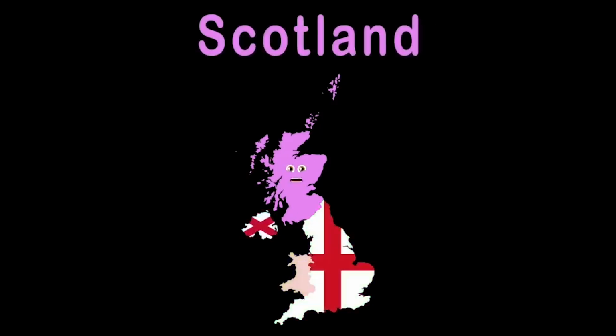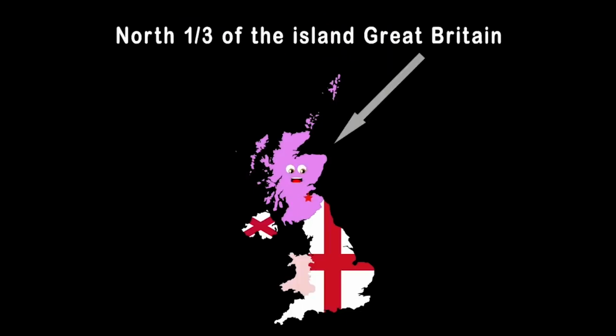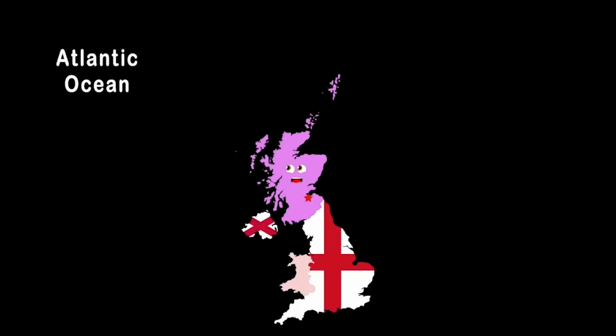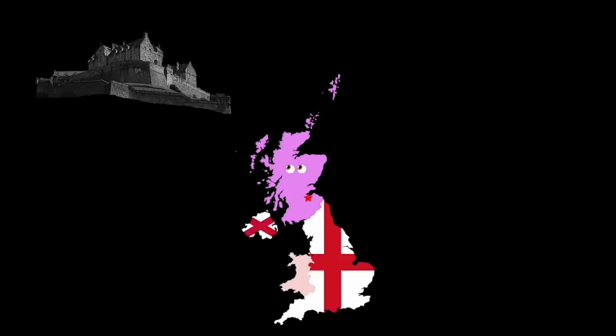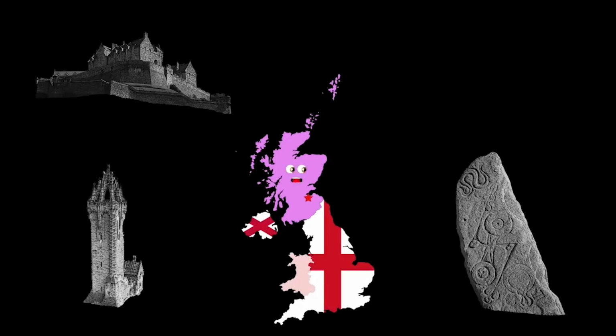I'm Scotland, my capital's Edinburgh, a country covering the north third of the island, Great Britain, that I am sure. I share a border with England to the south, and I'm surrounded by the Atlantic, North Sea, and Celtic Sea. Home to Edinburgh Castle and Wallace Monument, and the place still referred to as the Stone of the Serpent.